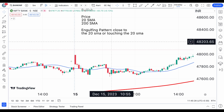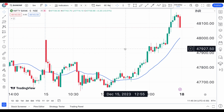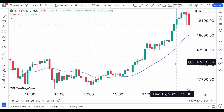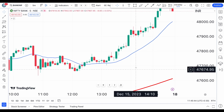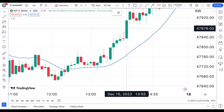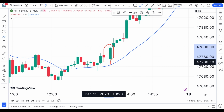That's going to be the bearish part. But before discussing the bearish part, let's first check on a real-time chart. This is a recent Bank Nifty chart, December 15, 2023, where we have this situation. Now you tell me, where is the engulfing pattern? According to me, this is an engulfing pattern. These two candles, the 1325 candle and the 1330 candle, put together are called an engulfing pattern.